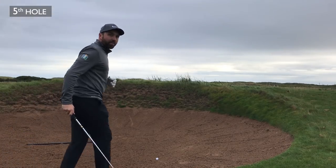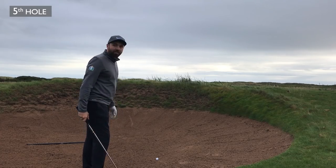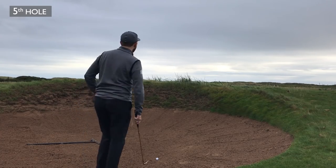Fifth hole, got 150 yards from this bunker. I'm far enough back and we'll actually go for it. Another 5 yards closer, this would have been chipping out.